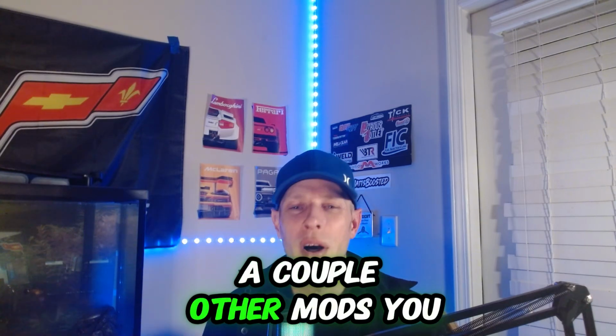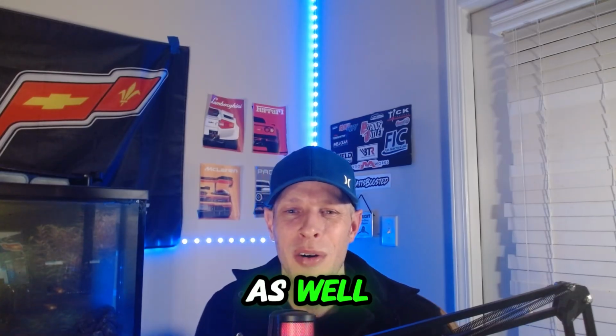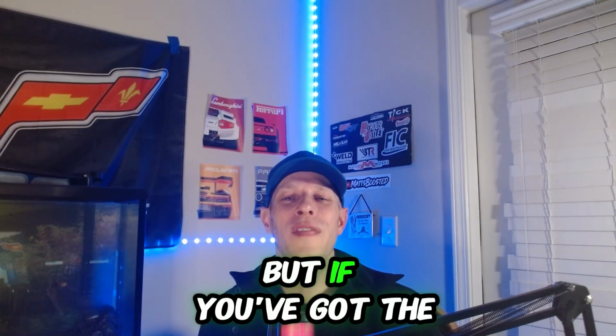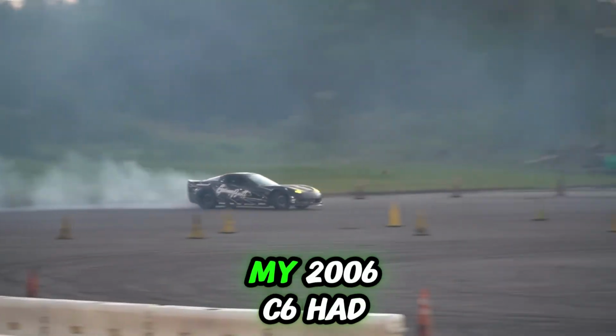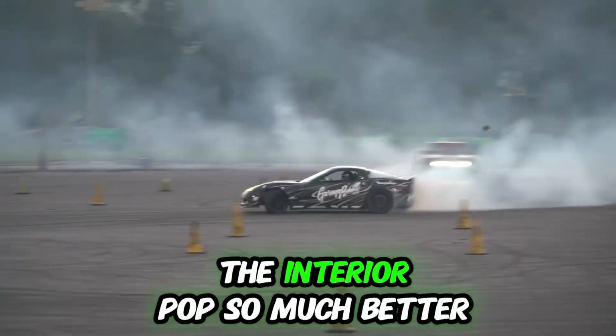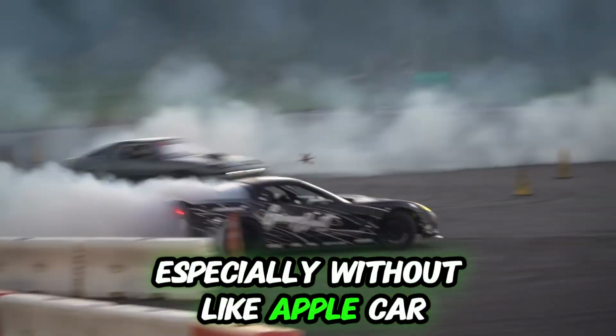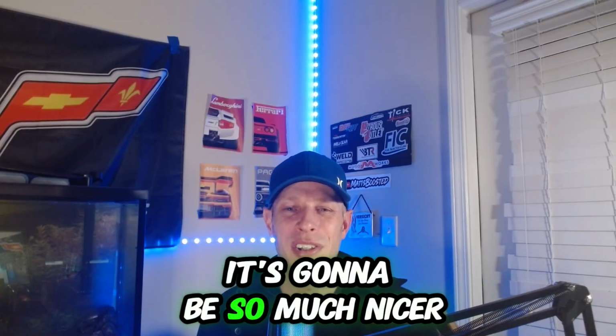And then, a couple other mods you can do. I would probably update the infotainment center, and I would also add the carbon fiber steering wheel to that bad boy as well. The Corvette C6 is nice, but if you've got the Chevy Cobalt steering wheel like my 2006 C6 had, upgrading to a carbon fiber steering wheel is really going to make the interior pop so much better. And that infotainment center, especially with Apple CarPlay and all that good stuff, it's going to be so much nicer as well.